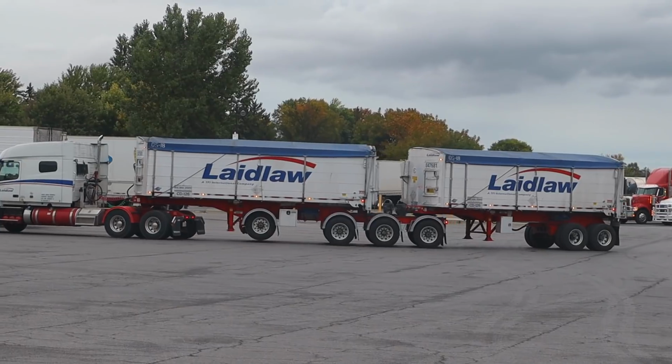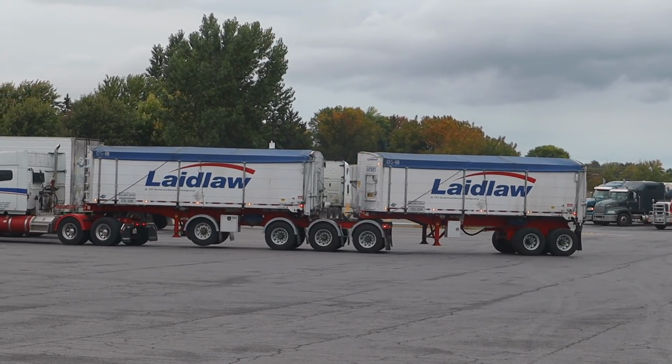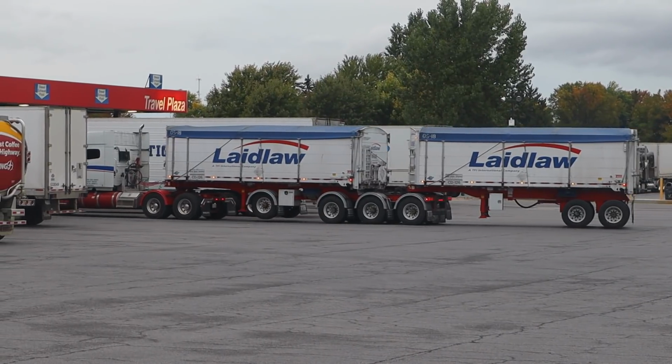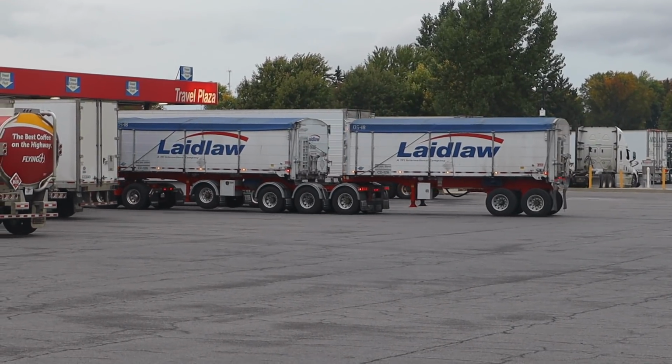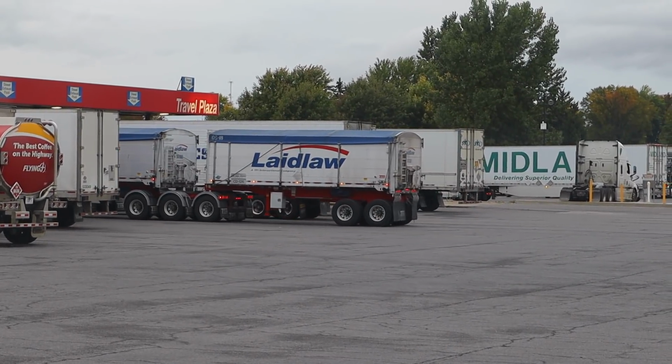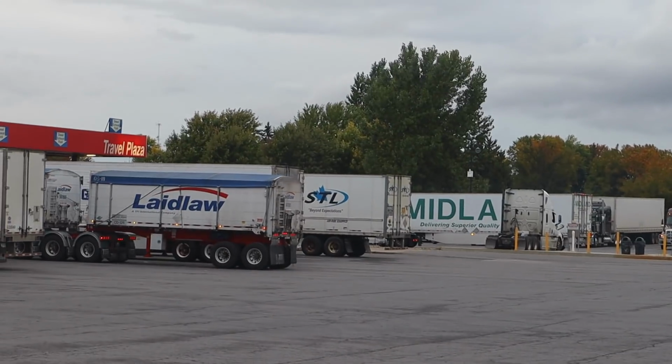But the guy has like a B train, right? So 2 in the back, 3 in the middle, and 1 in another lift axle. So 3, 5, 6 plus 3 on the truck, 9. So that's a Laidlaw.